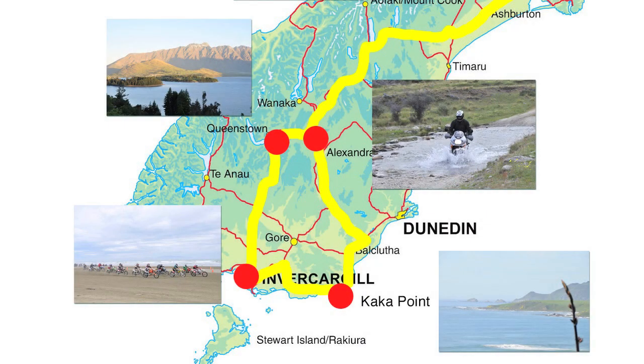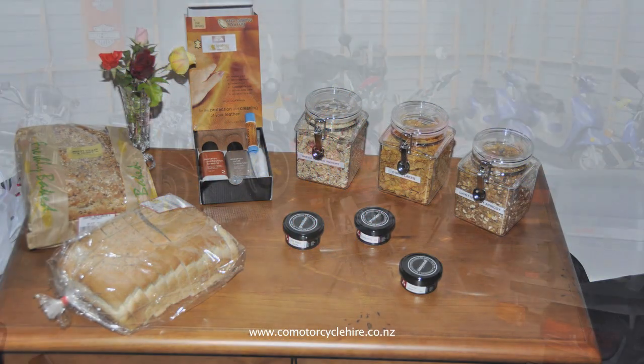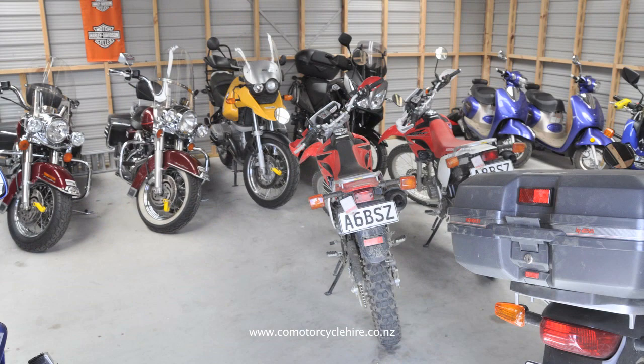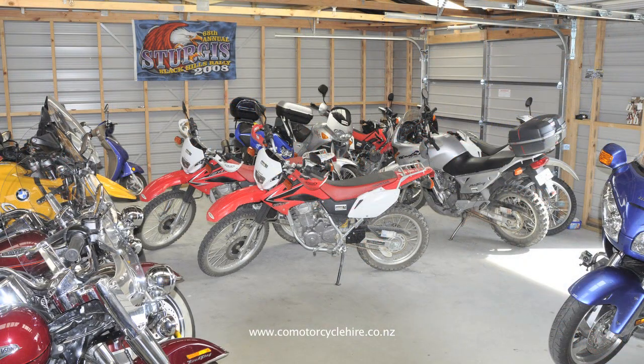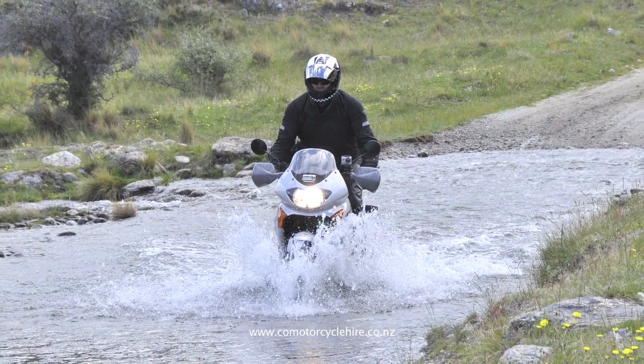When we got to Cromwell, we checked into the bed and breakfast run by Dave and Janine at Central Otago Motorcycle Hire. It's a really pleasant place to stay, but most importantly, they've got a shed full of fabulous motorcycles. And an hour after we arrived, I was off on an adventure ride.